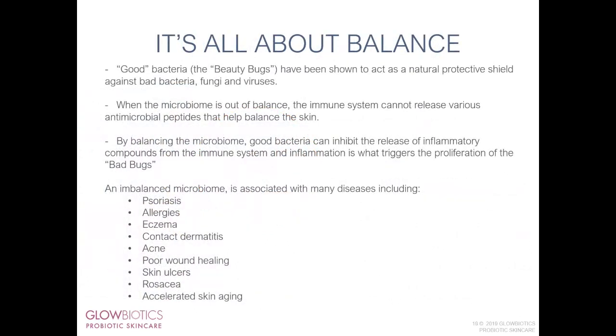So when we talk about that balance, we call it the beauty bug, our good bacteria, and it has actually been shown to act as a natural protective shield against the bad bacteria, fungi, and viruses. Especially now, this is something that we're all talking about, right? We wash our hands with antibacterial soap. We're using hand sanitizer on a regular basis. This is drying out our hands. How many of us currently have dry, cracked hands from all this hand washing? Yes, we have to do it because of the virus that is currently plaguing us. But unfortunately, we are throwing the microbiome of that area of our body that we're disinfecting consistently out of whack. And we're losing all the good bacteria that is balancing us.